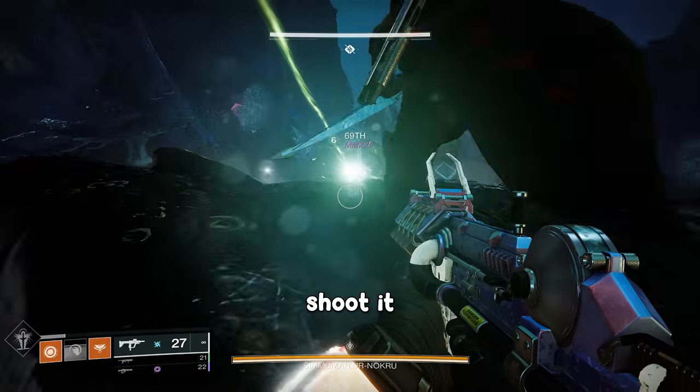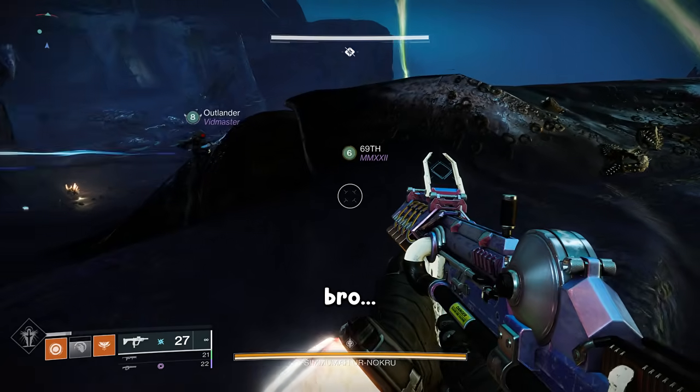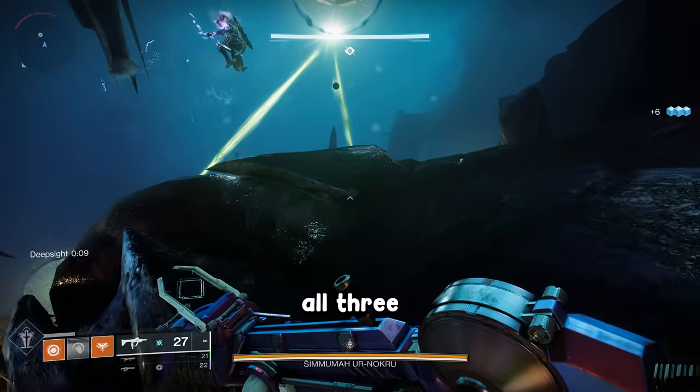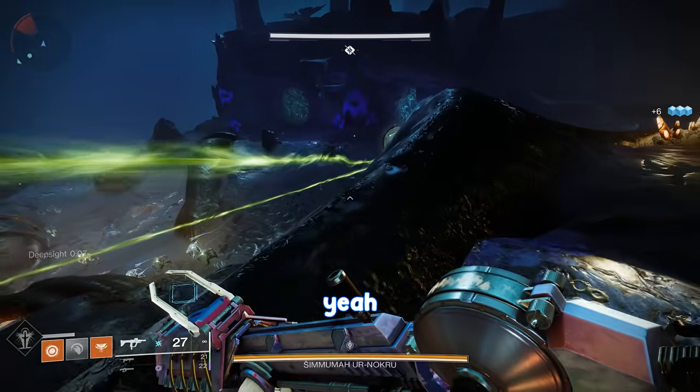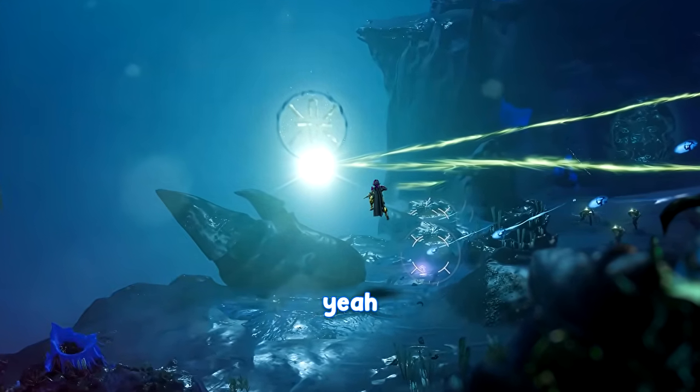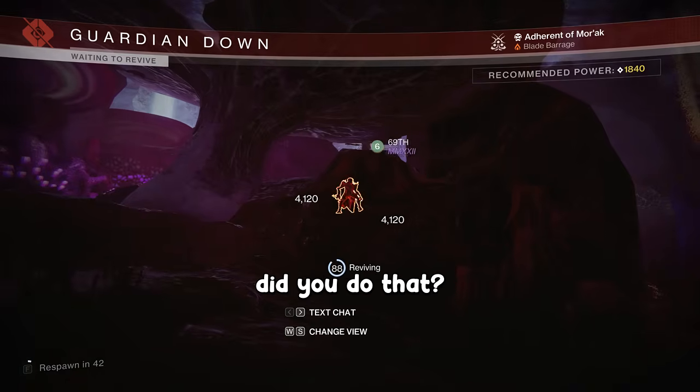Come on. You don't shoot it, you just have to look at it, bro. Yeah, I'm waiting, man. It's so I shoot it. We got all three symbols now, right? Yeah. Wait, but once you pick up the symbol, you have to like dunk it in the middle or something, right? Yeah. Outlander, did you do that?